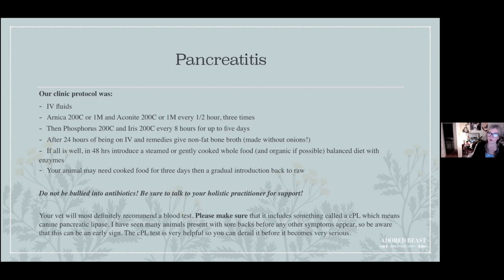And then for animals that were on raw prior to that, I highly recommend cooking or steaming their food for a good 3 days, then a slow, gradual introduction back to raw. You can put like a tablespoon of raw in and do it really that gradually, so that if they go, oh, sorry, I'm still not ready for this, you've only introduced a very small amount, and you can quickly regain your momentum of the healing and just take that raw out. Don't be bullied into antibiotics.